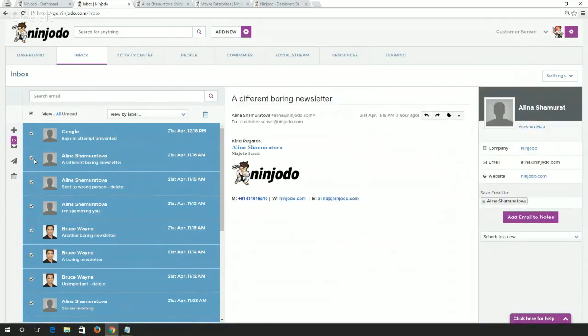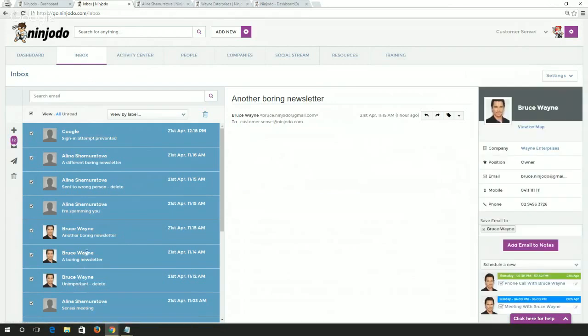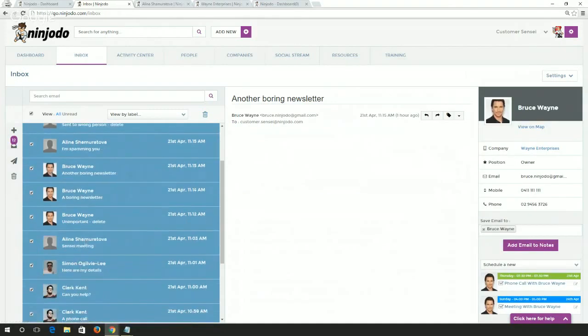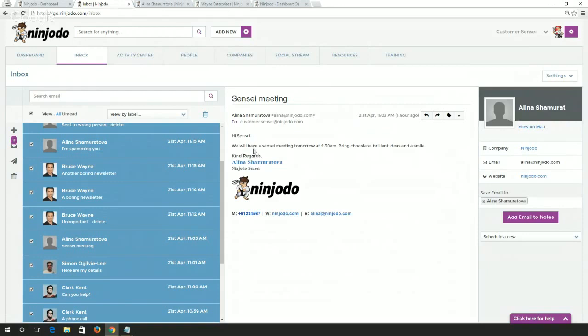So if I need to keep them for whatever reason, I would untick them. So this one's rubbish, it's a boring newsletter. This one went to the wrong person, delete that. Alina's spamming me, so I don't want to do that one. Bruce, another boring newsletter, not interested. Another boring newsletter. I can still click on these and just have a look, double check that there's nothing there. That's fine, unimportant, delete. Oh, there's a meeting there, so I can click that open and I can deal with it.